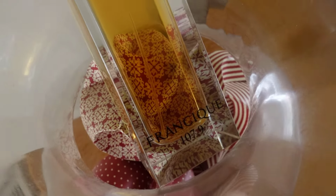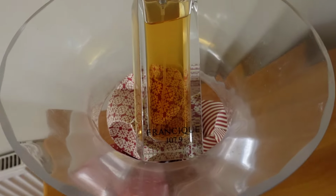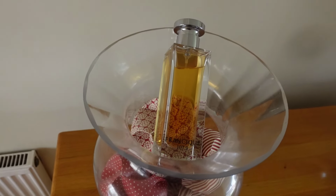It projects like a monster off my skin, a good hour and a bit. For a cologne fragrance, I don't expect a lot, to be honest. But this one blew me away. It was so amazing. There is another one which is called 6355. I haven't tried that one yet.